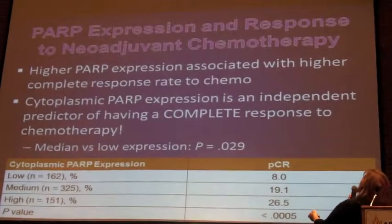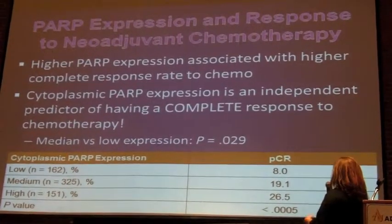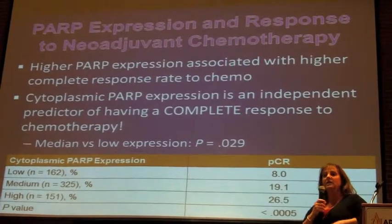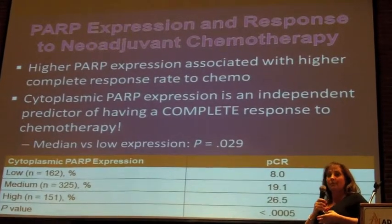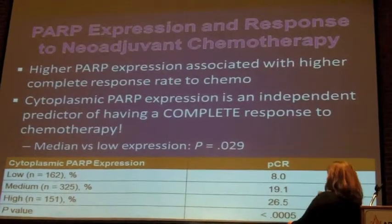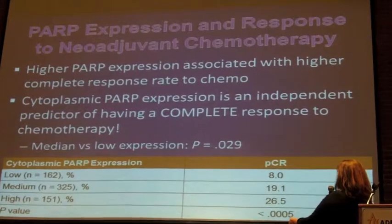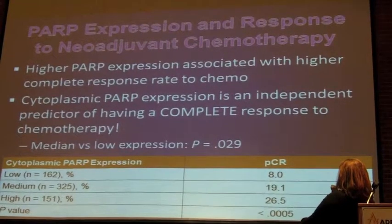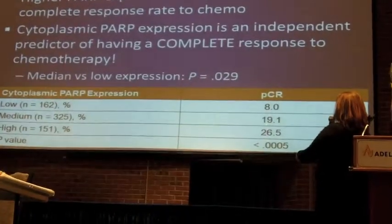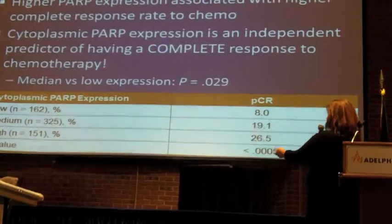So PARP expression in response to neoadjuvant chemotherapy. Higher PARP expression is associated with higher complete response to chemotherapy. In other words, if your tumor has more PARP protein in it, it tends to respond better to chemo. That was shown when they measured the PARP expression, the amount of PARP in the cells, and the complete response rate to chemotherapy. 26% had complete response versus 8%, depending on the low versus high PARP expression.